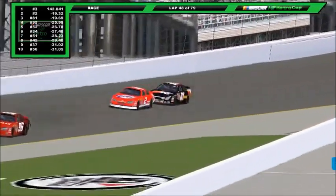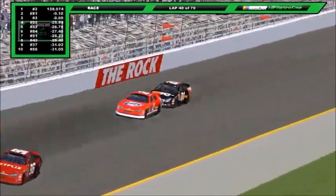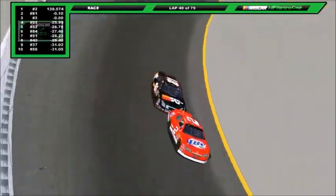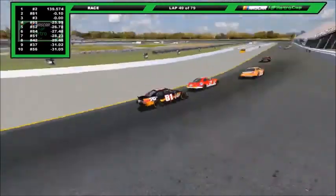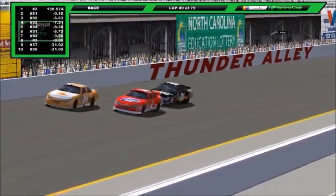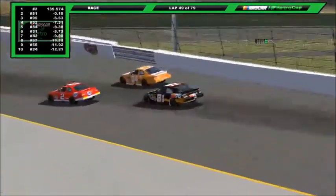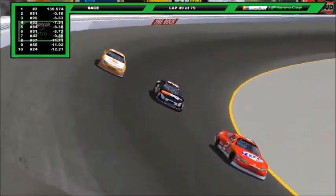That could play a factor as well as Atkins and Sanders try to maneuver around them. They could set up picks for one another as they try and either take the position in Sanders' case or hold them back if you're Atkins. Yeah, getting around this lap traffic will be important as to whichever car can get in front of one another, as it looks like Atkins is going to hold his position for now.